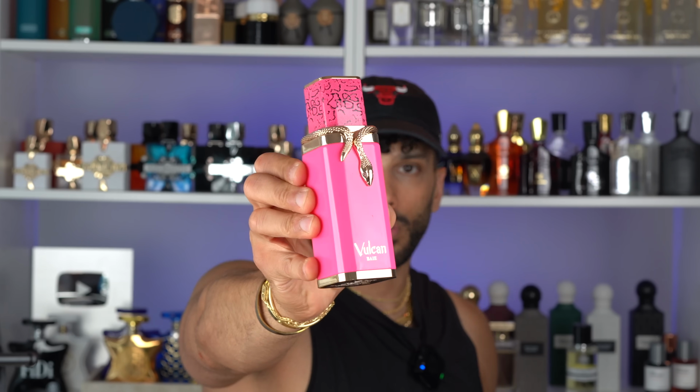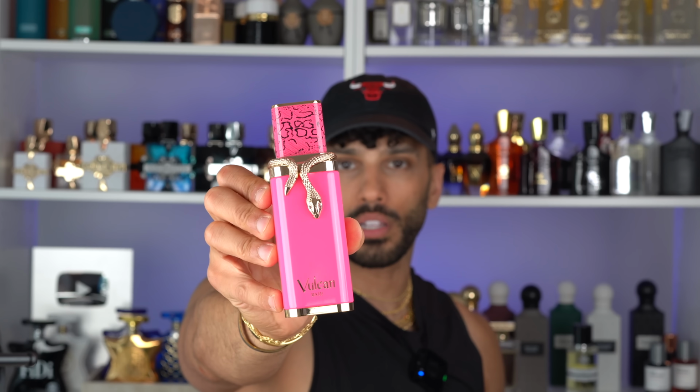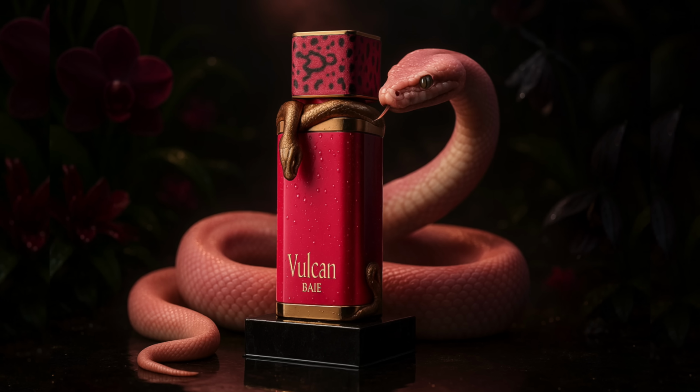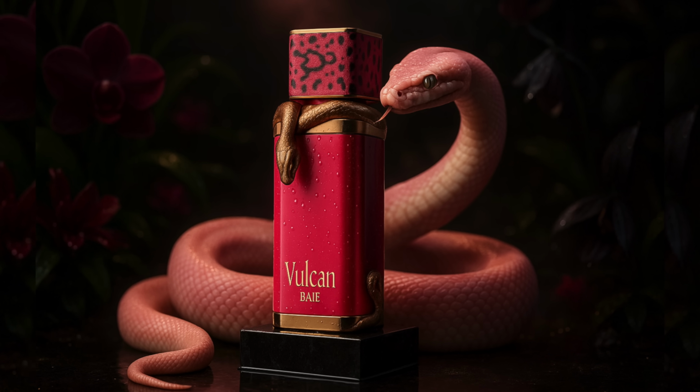So today we're gonna be looking at the newest one, which, as you can see, has a change in the color. Instead of this color, it's now this color. I'm colorblind as shit. I'm assuming that this is pink and this is light blue. The fragrance in itself is inspired by Pink Boa. Also clearly a clone, indicative of the snake and the whole trend or the whole theme of these fragrances, as you guys can see. So Vulcan Baie was a very good, successful fragrance.